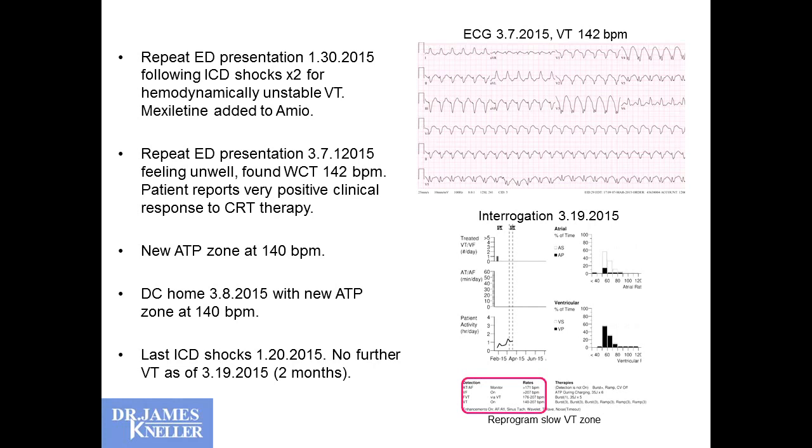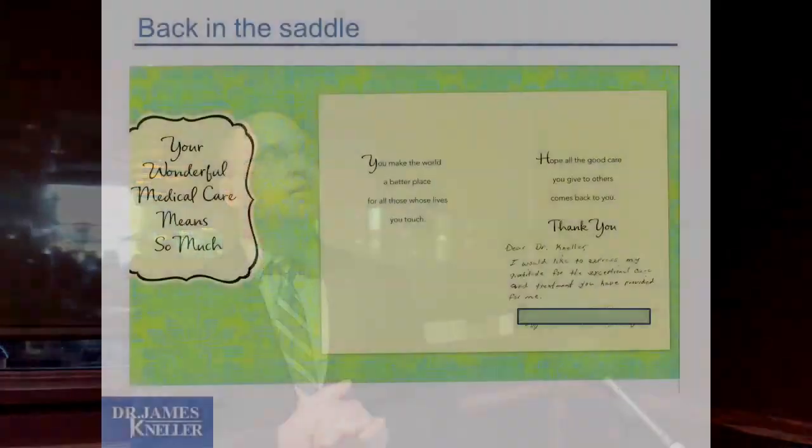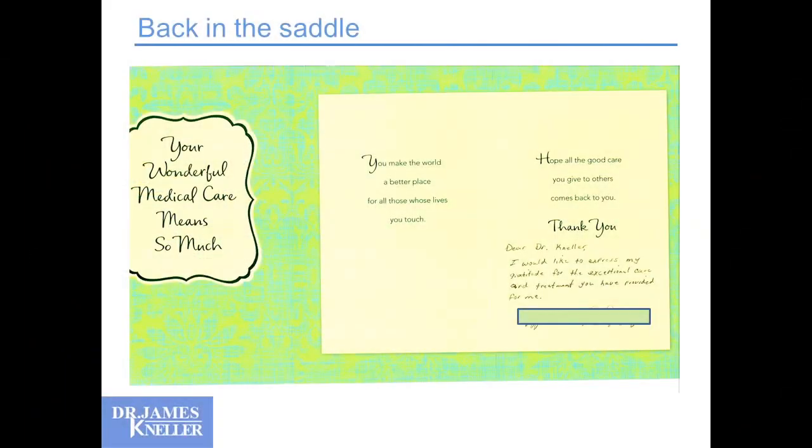Last ICD shock was January 20. And so we hope that he continues to be well and arrhythmia-free as he recovers from his heart failure in the presence of a CRT system. And in spite of all the drama, he remains appreciative and sent us a nice thank you card. So that was nice.